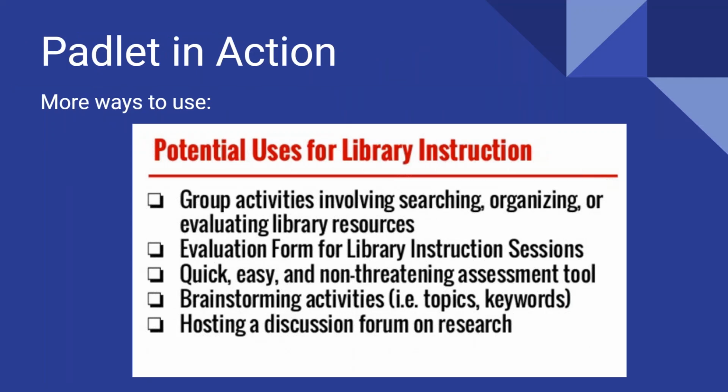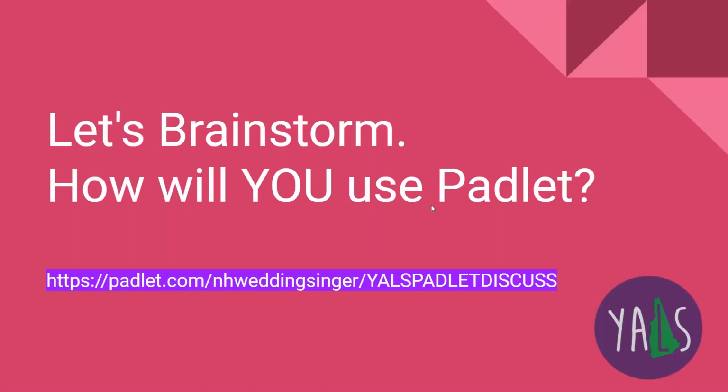And here are a few more potential uses for library group activities: evaluation. That's one thing I could see us using for adult programming, like having a quick Padlet link that you share with everyone at the end of a program where they can give you an evaluation of the program. Quick, easy assessment tool. I like that it's non-threatening. I think it's a nice, fun way. Brainstorming and hosting discussion forums. So now I kind of want to have us start to play with Padlet in actuality.